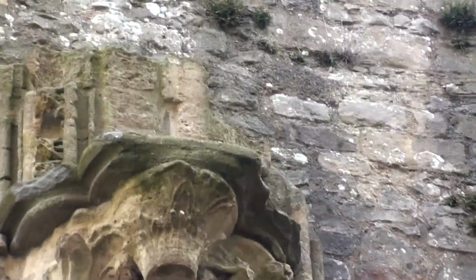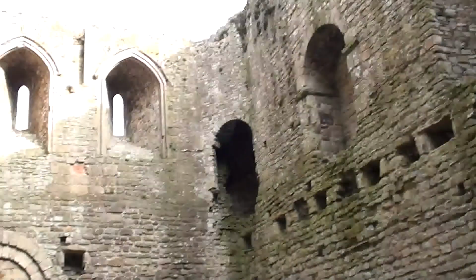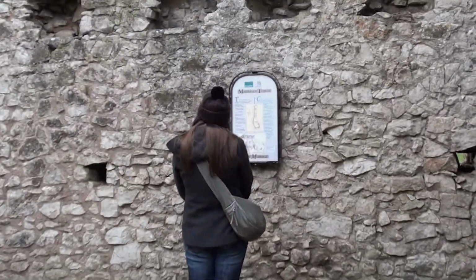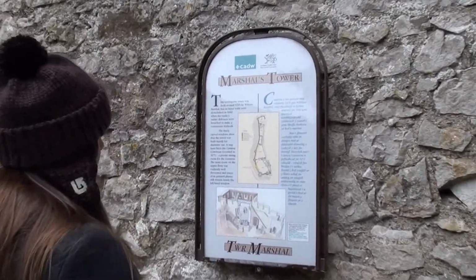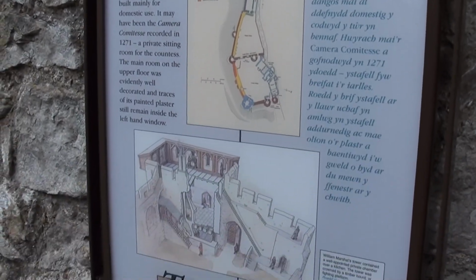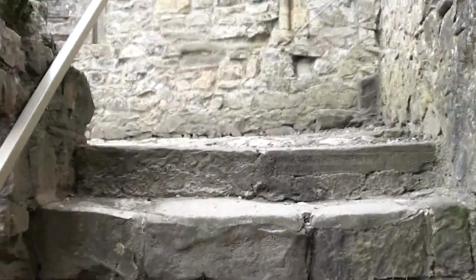Oh, there's some like little sculptures there by the side. So like if this was our home, and like all these little cavities on the side of the wall, we would have like busts of me with like light shining on there, right? Marshall's Tower, built in 1215. This tower was mainly built for domestic use. These are steep stairs. Maybe you're kind of sitting there with your cat.